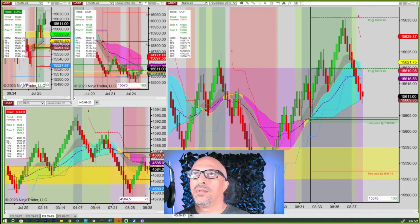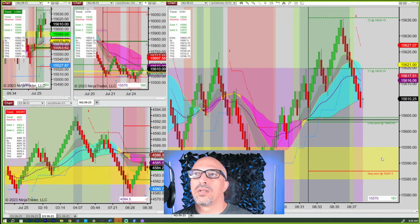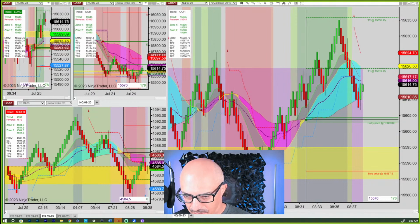Okay, that's an issue. Yeah, we're getting a little bit of back and fill. So for this rotation, the big support is going to be 585. So whatever they want to do here, they want to bounce it, come back in, consolidate, whatever they want to do, they cannot break that level.